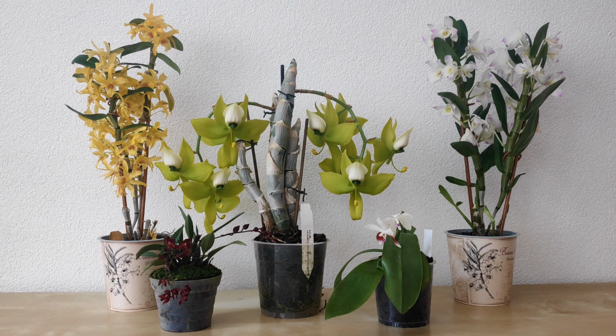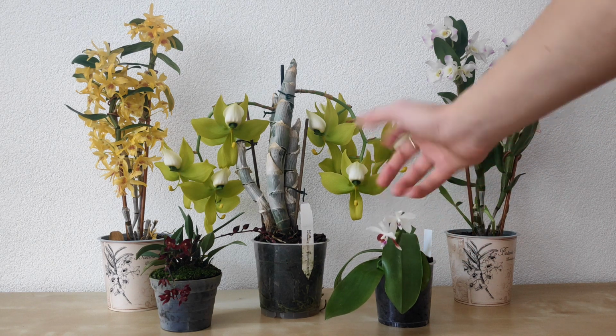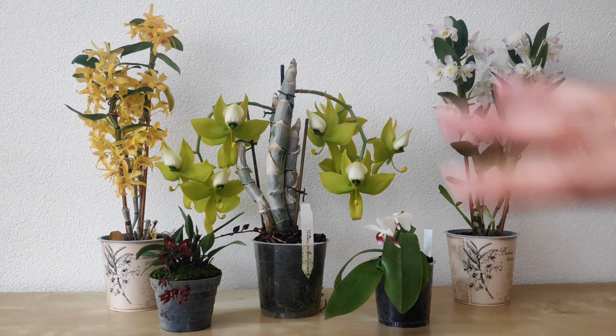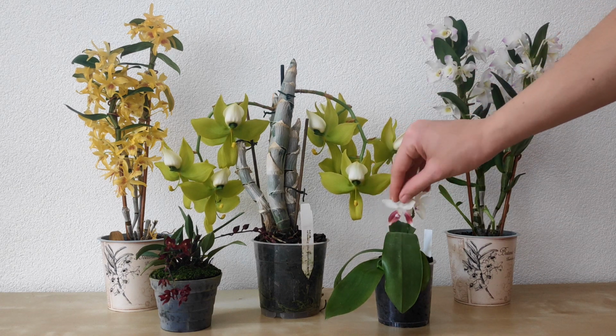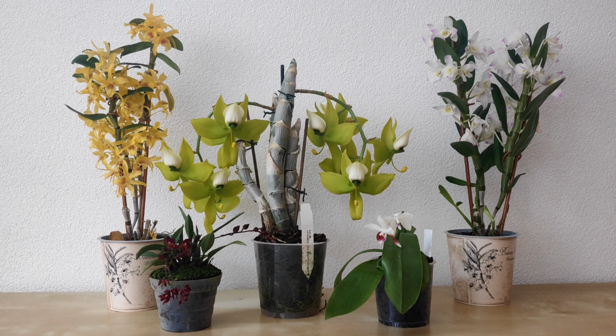As you can see, there's only one phalaenopsis in bloom at this point. The lindeni is actually still in bloom, but it's fading, so I already showed it twice, so I figured I'd leave it out this time. But we have the phalaenopsis tetraspis instead. Let's just jump right in with the first one.